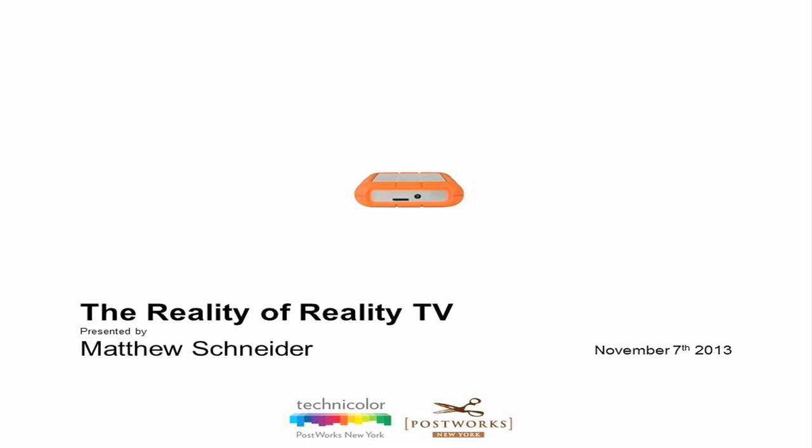So I have to do the obligatory and semi-obvious show of hands. Who has not been to PostWorks before? So most people have been to PostWorks, and I see some familiar faces.